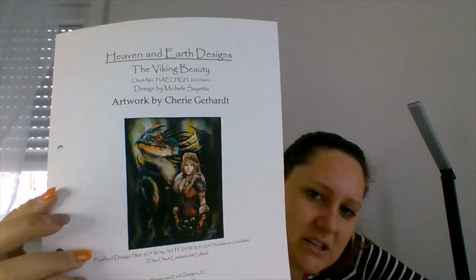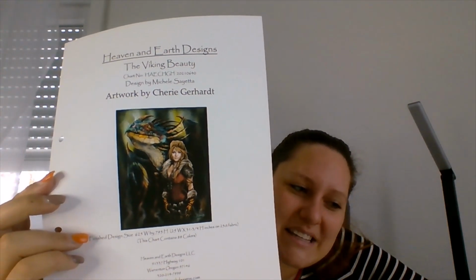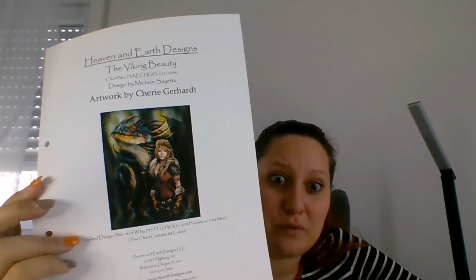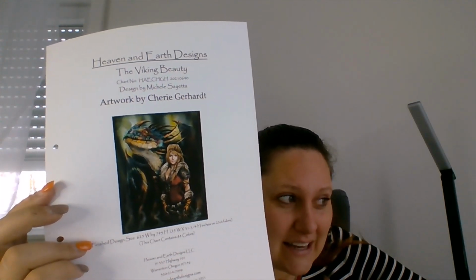Then we have The Right King Beauty. The artwork is by Sherry Gerhardt. This is the next one I bought with the lovely gift certificate. And How to Train Your Dragon, I just love that movie and all those movies. So when this one came out, I knew I wanted it, and a few months later I then bought it.